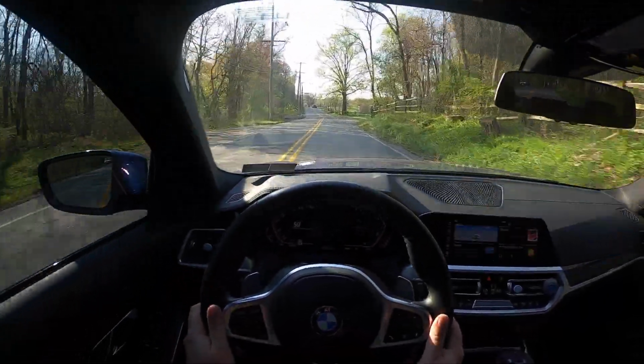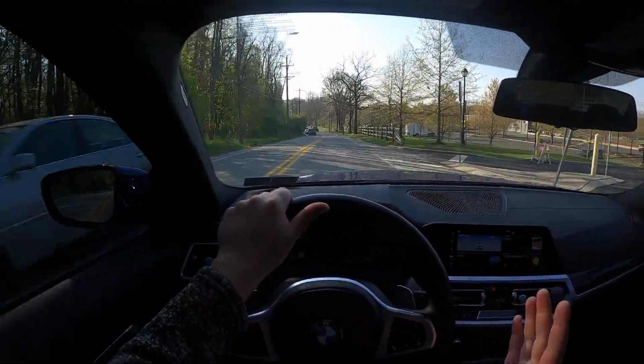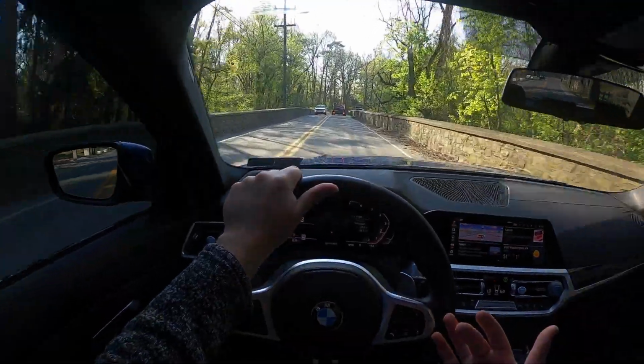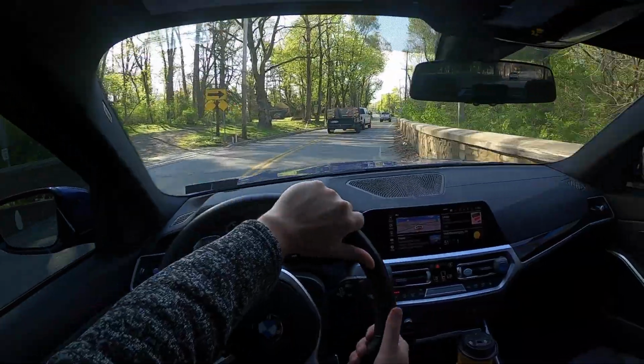I should probably slow down a little bit here. Like I said with this car, it always feels like you're going slower than you actually are. That's just how this car is. It's just got such an assured handling dynamic to it.